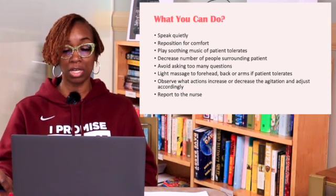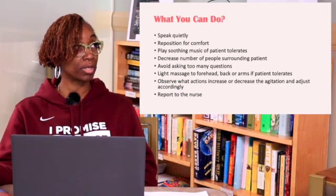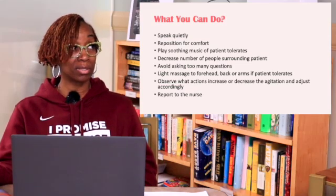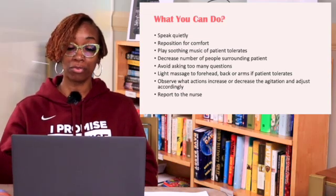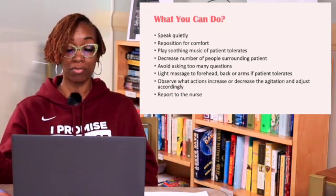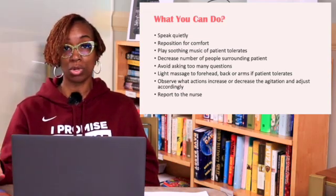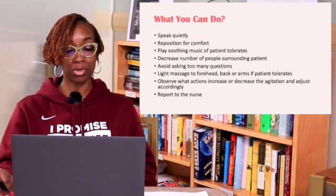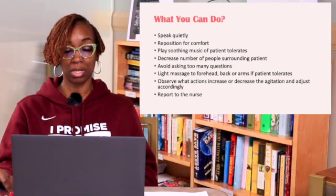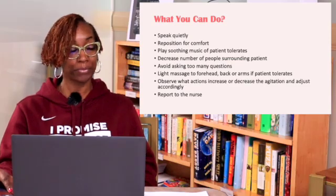Observe what actions increase or decrease the agitation and adjust accordingly. So maybe it is too much noise, even if it's not coming from the front part of the house. Maybe just keeping their door closed so it's not as loud. And then making sure that we're aware, so that we can let the hospice nurse know.